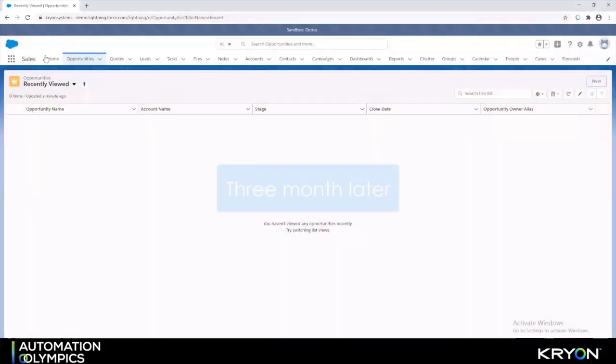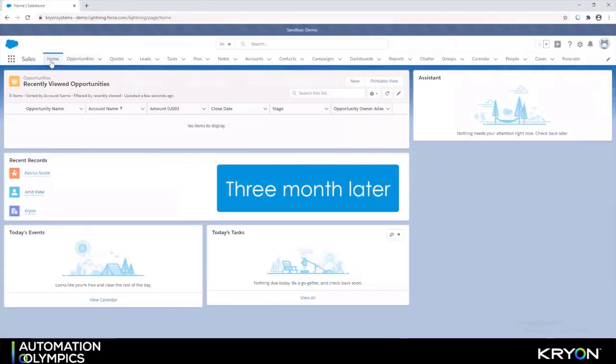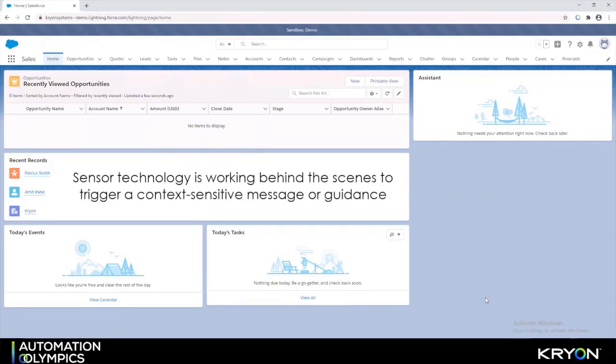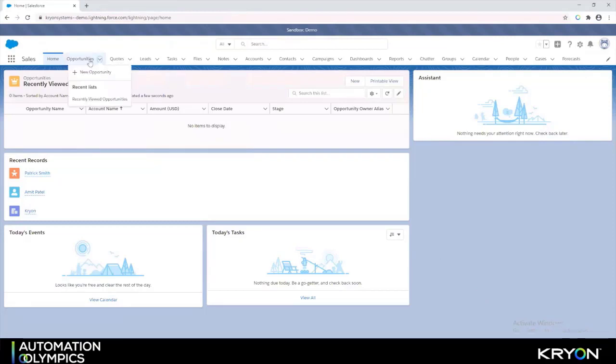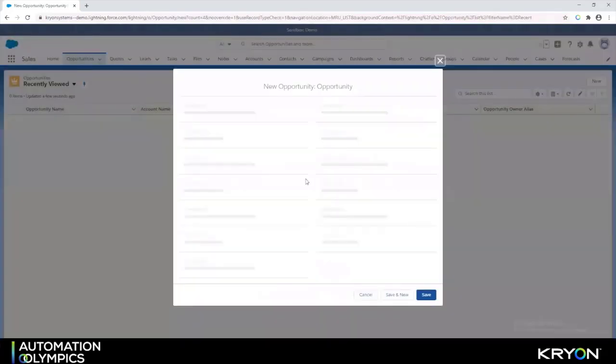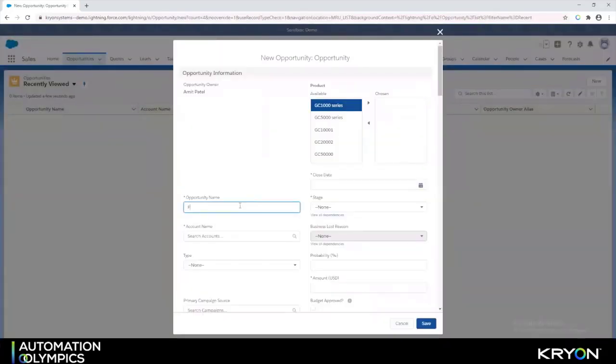Now let's fast forward. Elena is 3 months into her job. She's creating new opportunities in Salesforce on a daily basis, but attended automation can still come in handy. For example, by preventing her from making mistakes. She's now going through the same task while Cryon's sensor technology is working behind the scene to detect when she has launched a specific application or reached a particular screen, and then trigger a context-sensitive action.